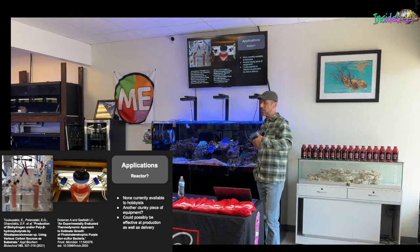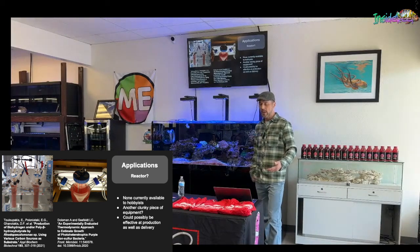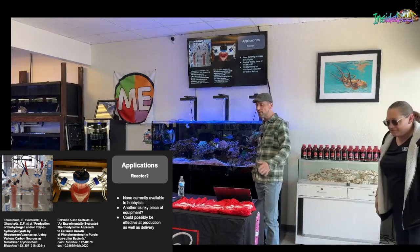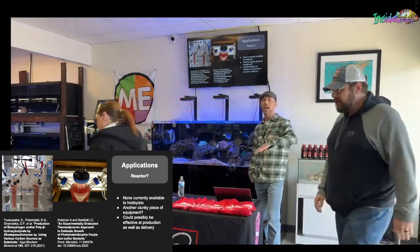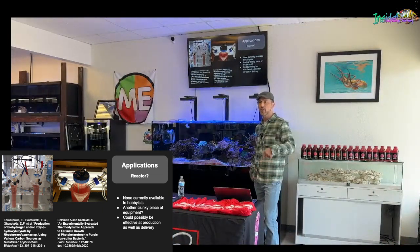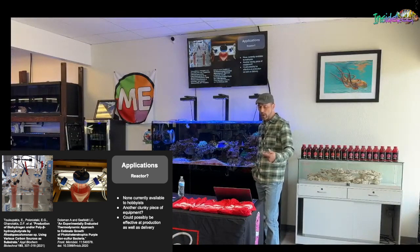Reactors are what would put me out of business, I guess. Because if people had a way to keep growing it on site, it's just the gift that keeps on giving, right? More of an investment, but after that initial high investment, you really wouldn't have to do much at all. It would just keep cranking out bacteria.